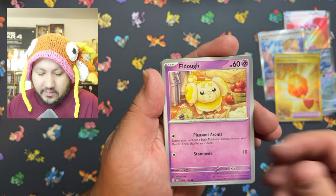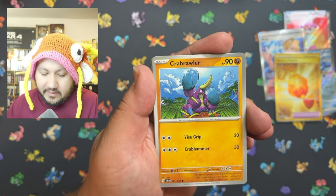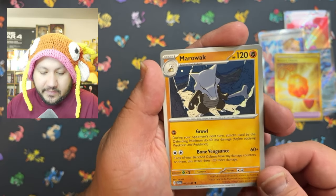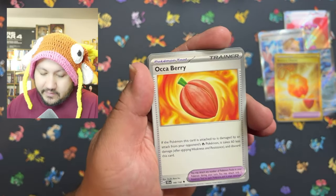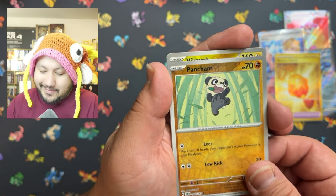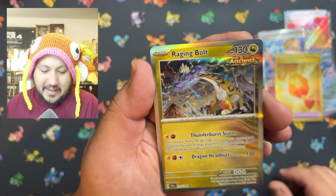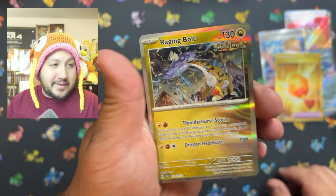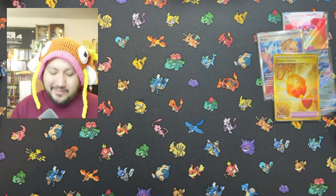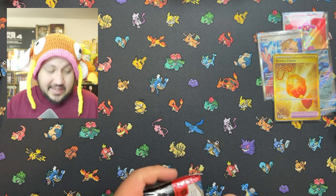Tauros, looking awesome. Fidough, Applin again. And let's see. Marowak, Octobaby again. Very Octobaby. And then we got the Raging Bolt. Beautiful. I was not able to pull that secret rare in the last set, but it's alright.